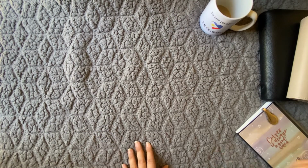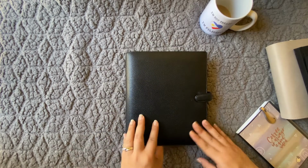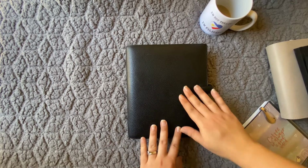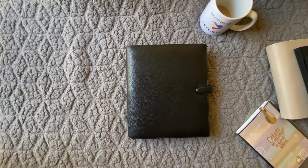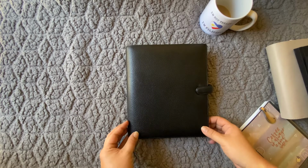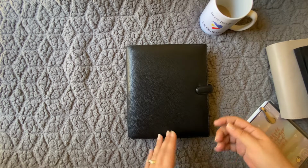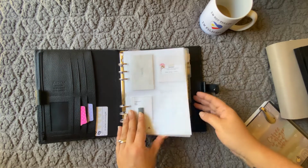So the next planner I will show is my A5, and this is my home planner, my reference planner, whatever you want to call it. Typically I use this and I have dog hair everywhere. Sorry, I have two dogs. But I use this planner for anything that is happening in the home, that none of this information really needs to be brought out of the house, which is why I have it. So I'll just kind of open it up and show you how I use this.